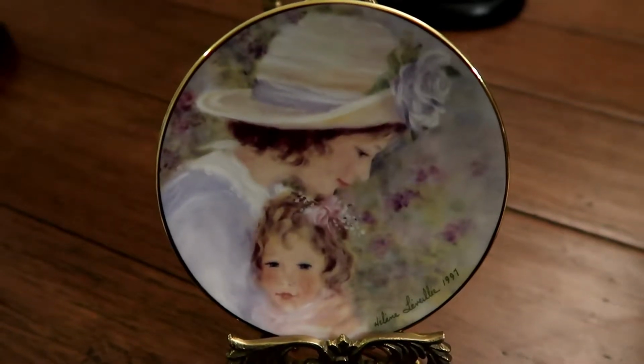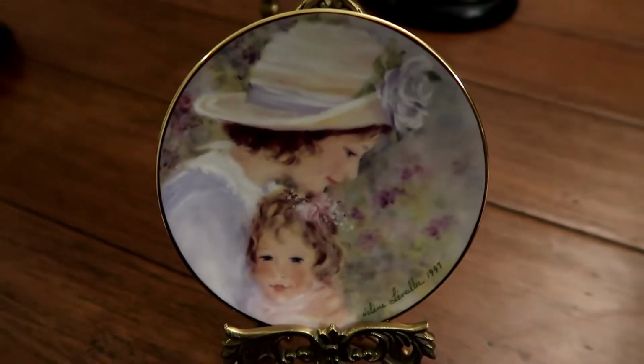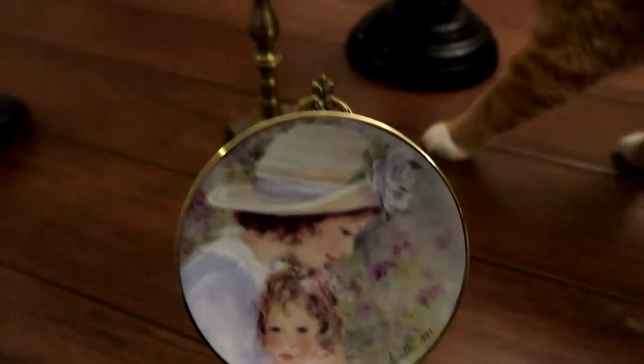Went thrift store shopping again the other day. Took my grandson with me. He found some little transformer cars he liked. And there's my kitty cat.